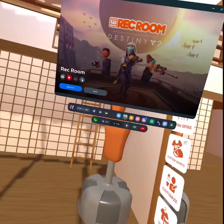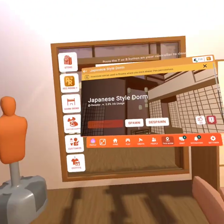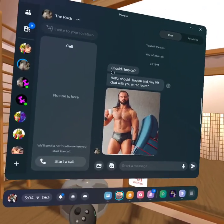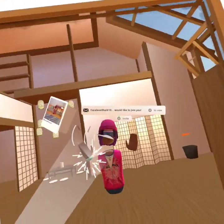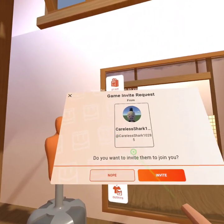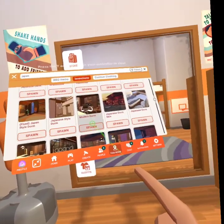Hold up, let me leave the party real quick. Whoa there, buckaroo. Whoa. Well, let me show you what it is. Alright, look. It's just that. It's with a friend. So don't even say nothing. Don't say nothing in the comments. Invite request. Why not? Jit's about to get leaked.